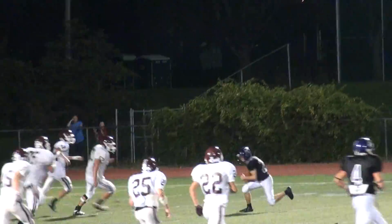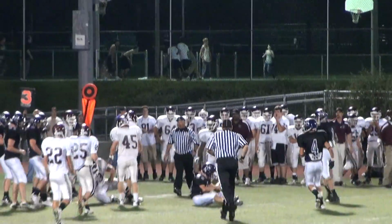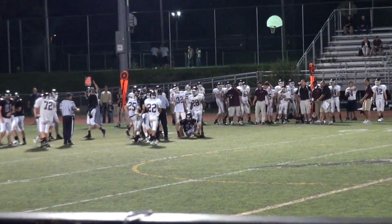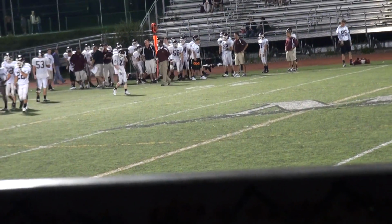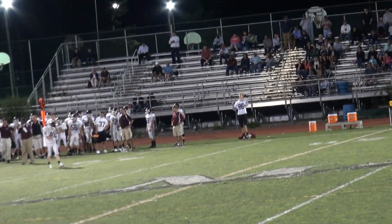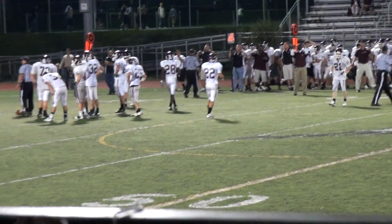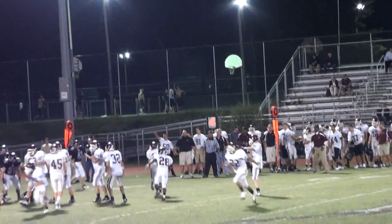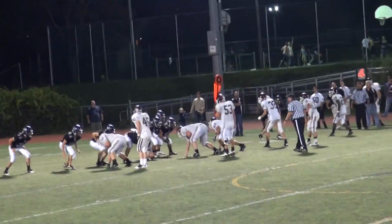Ground's open. Reddy's pass is complete. Pass was caught by number 23, Zach. Fourth down and 4.